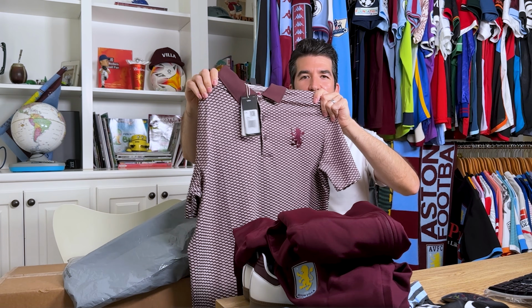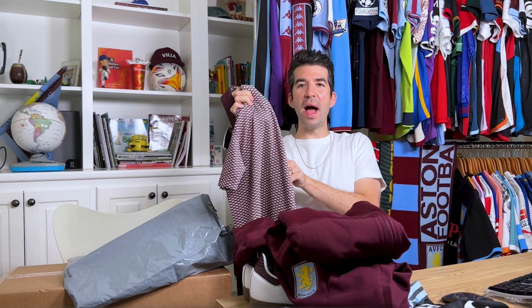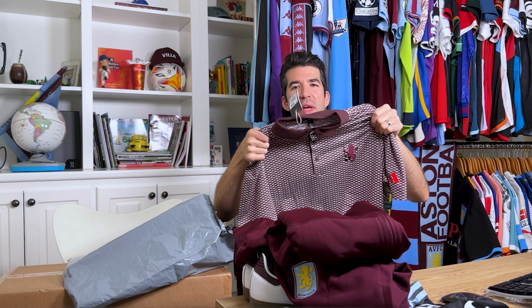The Villa golf shirt. Of course, just like a lot of you, I was waiting for this to hit the Villa site. It didn't show up for a while. They were held exclusively for that shop in the Bullring. So when it did, I had to pounce.